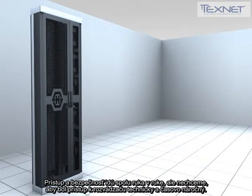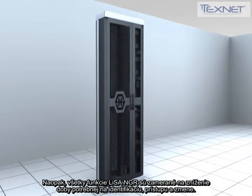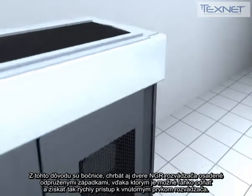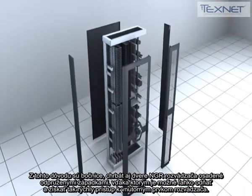Access and security go hand in hand, but we don't want to make it difficult or time-consuming to access our cabinets. On the contrary, all of the LiSA NGR features are aimed at reducing the time it takes to identify, access, and change connections. For this reason, every NGR side panel and door comes fitted with easy access spring latches so that immediate access can be gained to the internal elements of the cabinet.